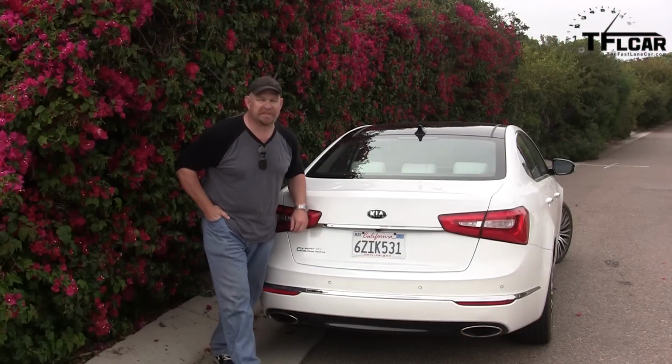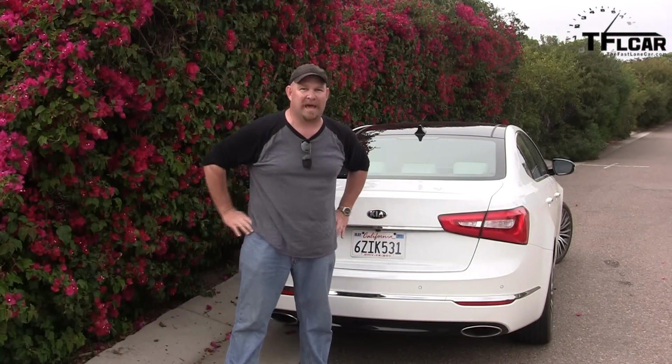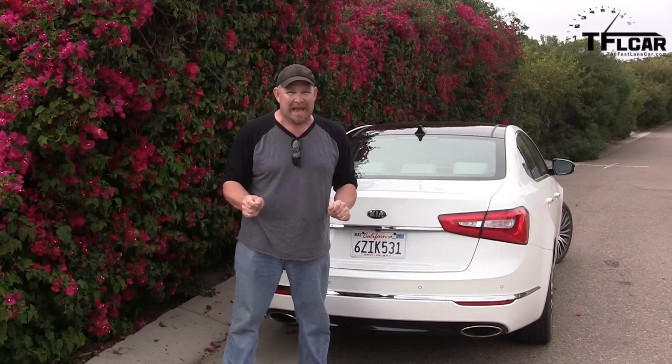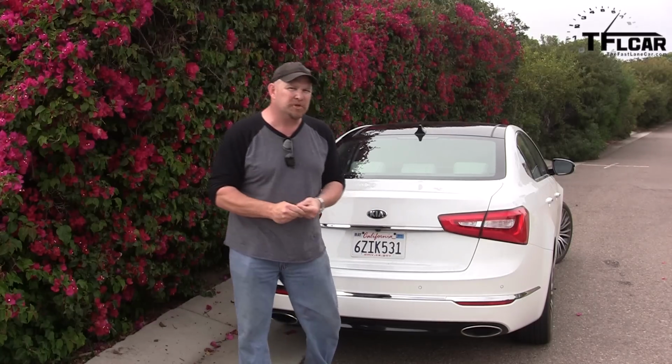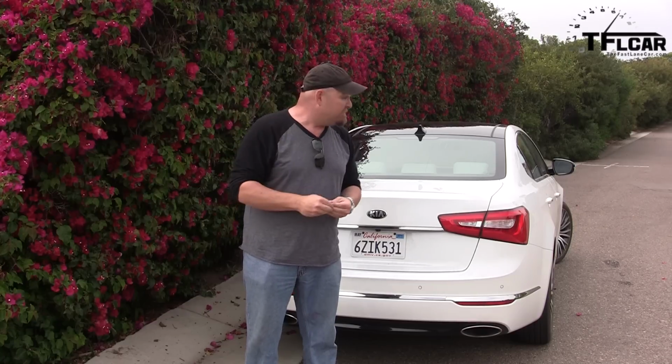A special thank you to Kia for allowing us to take one of their specialists into the car for that interview. This is an interesting car. I don't think it's a game changer. The Cadenza is, well, look at it this way. It's a luxury car from a brand that's really in the middle. So they've got something at the very top of their food chain. Very curious to see if Kia decides to build a sports car soon.